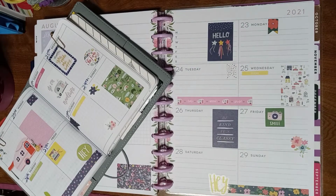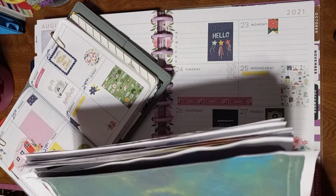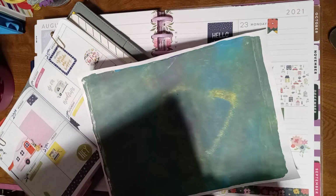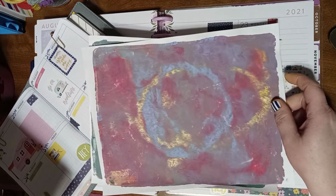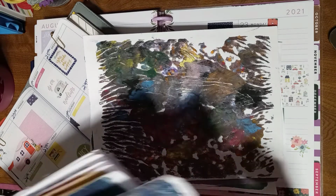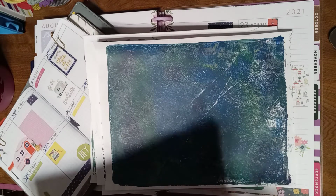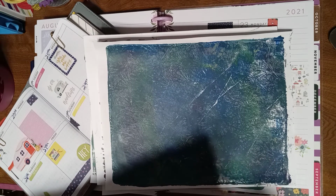Let's set that there. And while I'm here, like I said last night, I was doing my first Gelli plates, and here's one of them that I thought turned out pretty cute. Kind of looks like tie-dye. And then this one, I like that one a lot too. That one's one of my favorites. And then I love that one too. Then there's that one. That was a lot of fun, but that was a disaster.